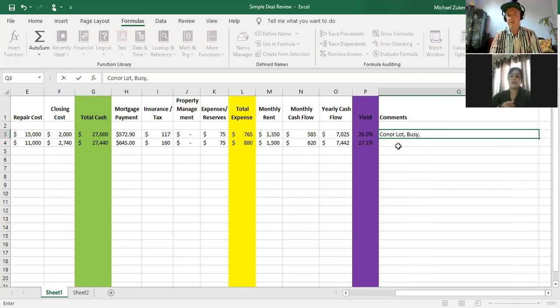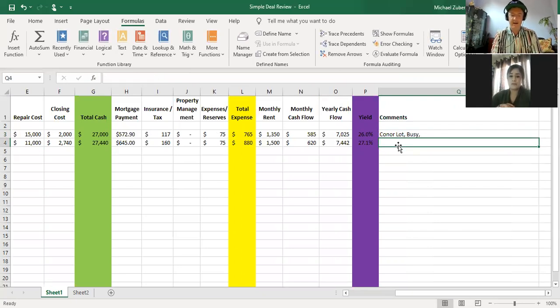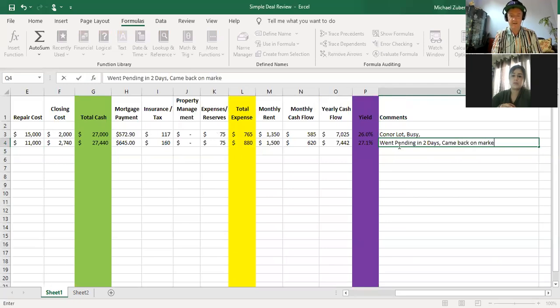Just add notes. And this one could be, hey, came on market, or this one went pending in 2 days, came back on market after 21 days, right? So you're just going to keep documenting and documenting and documenting what you find. And the whole intention of this spreadsheet is for you to build a base of knowledge, to become a lot more comfortable, and ultimately to know what average is.